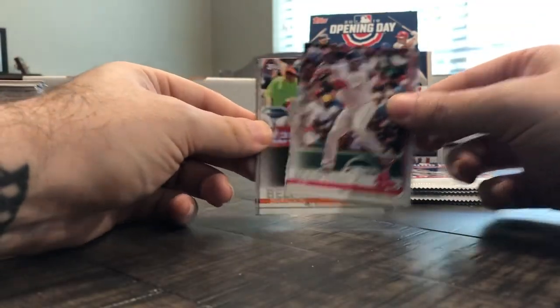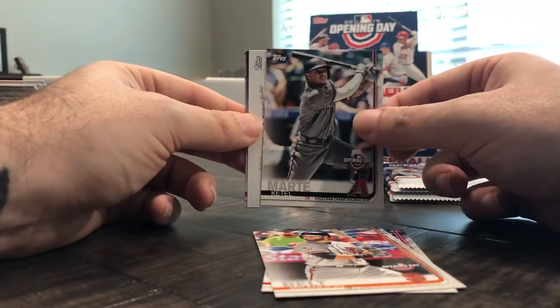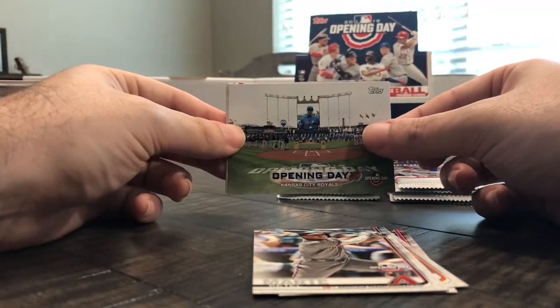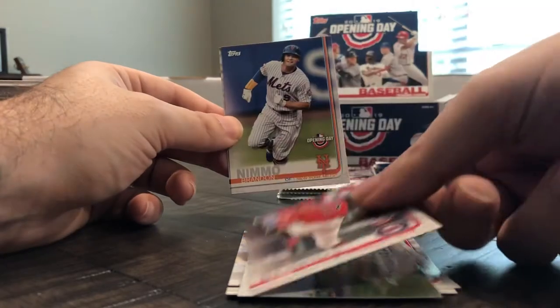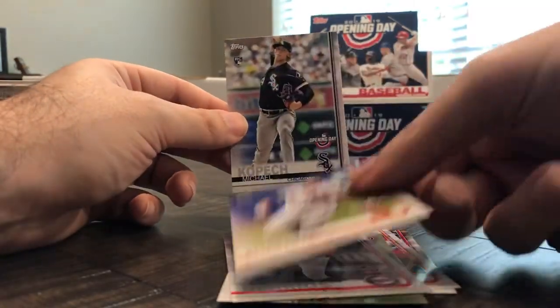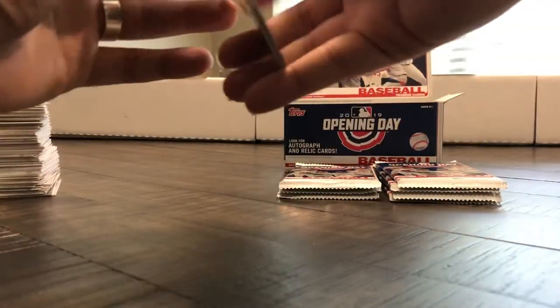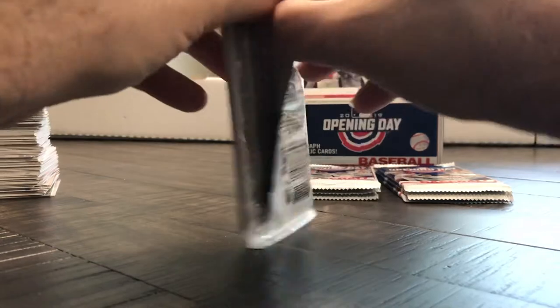JD Martinez, Brandon Belt, Ketel Marte, the Royals opening day. Jose Berríos, Brandon Nimmo, and Michael Kopech. His official rookie card, even though he's not going to pitch at all this year. Hopefully he comes back stronger.